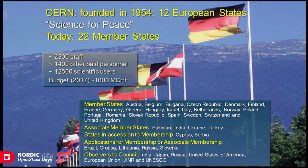So CERN is the European Organization for Nuclear Research, founded in 1954, just a few years after the Second World War. Located at the border between Switzerland and France, near Geneva. CERN was created as a safe space, can we say, for scientists from the member states just after the Second World War to work together in a peaceful environment. So working together in a peaceful environment is actually one of our mission statements.